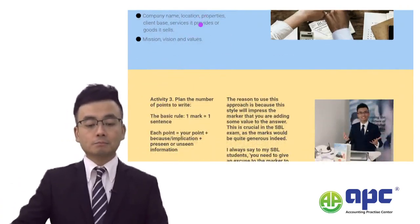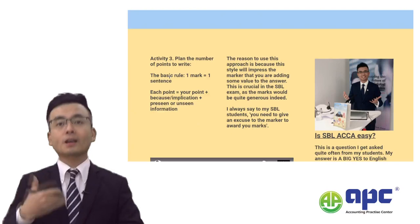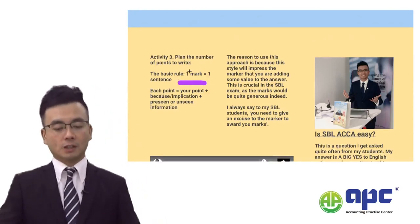And then plan the number of points that you need to write. So for example, 1 mark equals to 1 point. 1 point equals to 1 sentence with 1.5 lines.